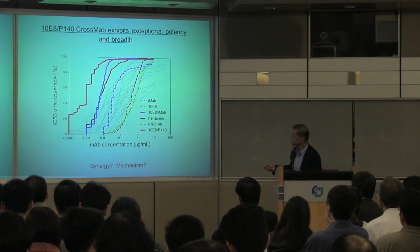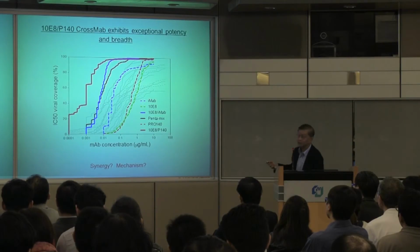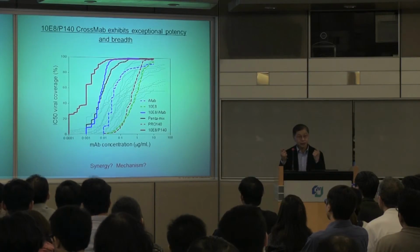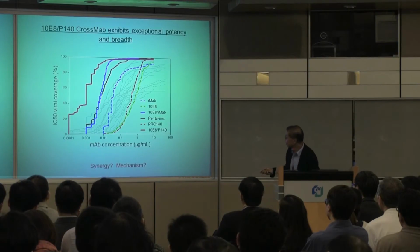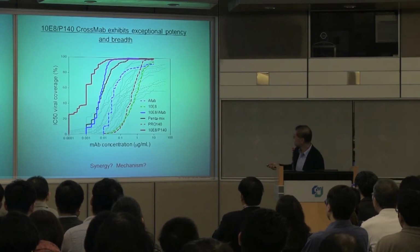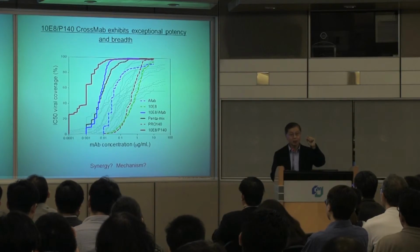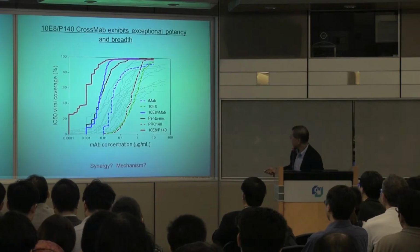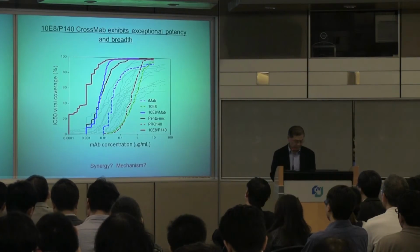When you mix these 2, just mixing them, you will have something over here, not over here. So it's not just the 2 active agents working in concert in synergy, but the physical linkage of those 2 elements is required. And we believe this is largely working by the mechanism of concentrating 10E8 on the cell surface at the right place at the right time. So it's location, location, location. It's concentrating the active agent at the very place the virus is trying to penetrate into the cell.